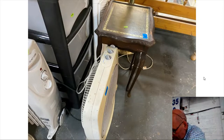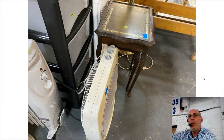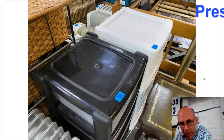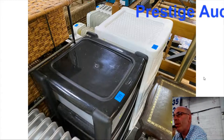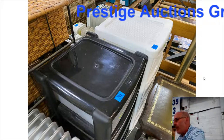And lot number 798 is a large fan. Start me a couple of quid. £2 for the fan. £2 anywhere. Two on bid. Three anywhere. £3 anywhere on this one. Selling away then at £2. £2 to number 1926. And lot number 799 is the storage drawers. And I've got £3 bid. Three bid and four anywhere. £4 anywhere on this one. Selling away then at £3.